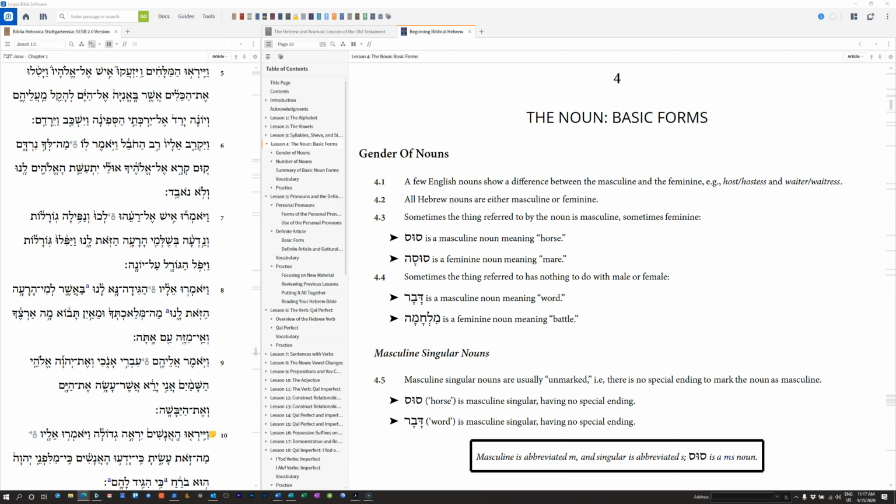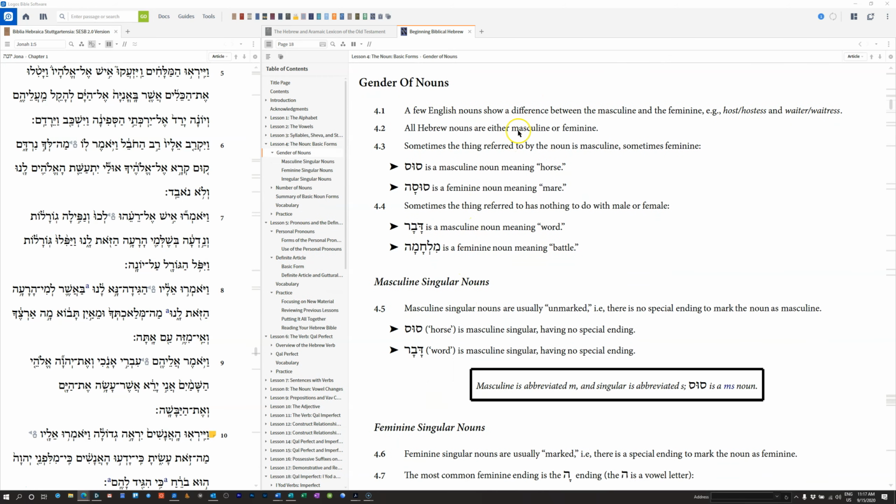You are now unmuted. All right, so looking at the nouns, one of the things that it talks about is gender for nouns. Nouns are either masculine or feminine. Now, just like anything in grammar, there are exceptions to this. For example, the noun ruach. Sometimes ruach will take a masculine adjective. Sometimes ruach, the word for breath, wind, or spirit, will be modified by a feminine adjective.